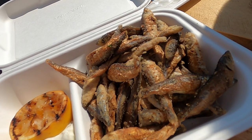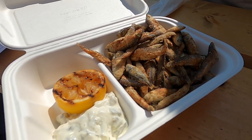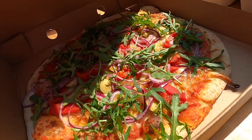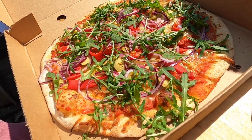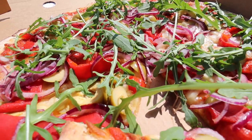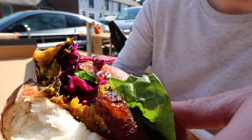Our whitebait is here, and I wonder if Sarah's fears about them being too fishy will be realised. Just don't like it when you can see the eyes. And this is bonfire pizza, and it's got mozzarella, tomato and rocket, peppers, olives, red onion. I chose those. Lovely, thank you. Looks and smells incredible. Taste verdict?